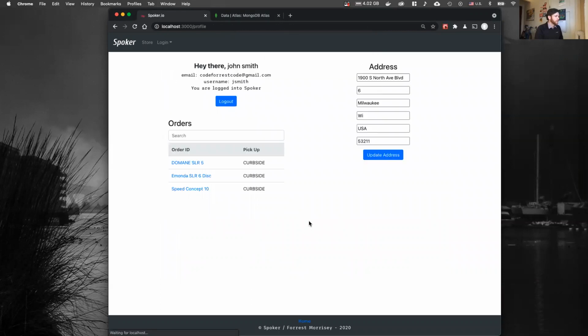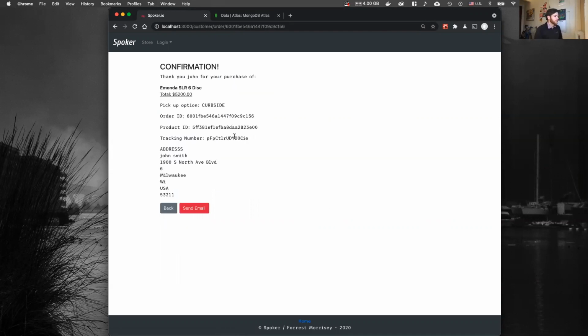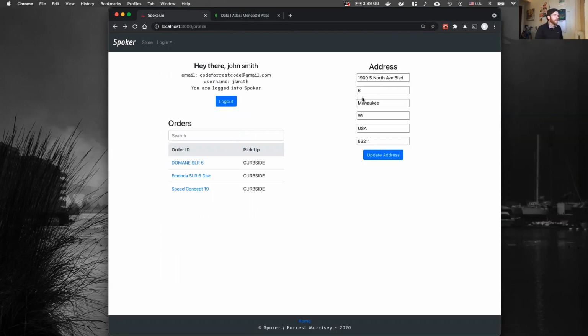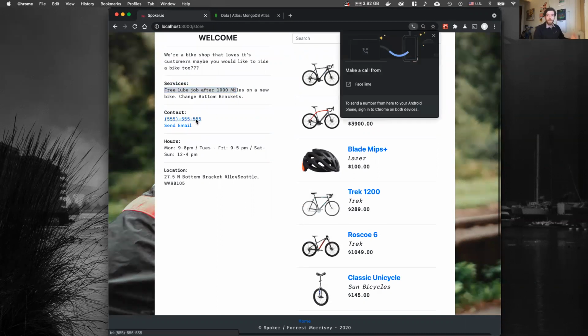And then we're going to head back here to my profile. Now, if you see, I've bought quite a few bicycles, and that's okay. Look here, I can get some more information. The tracking numbers are automatically generated on the server. We can go ahead, and if I needed to, I could update my address information as needed right here. And let's head back to our storefront. We can go here, and we can see information about the store. Oh, cool, I got a free lube job after 1,000 miles. Not a bad deal. I can make a call here if I needed to.